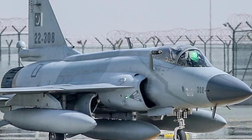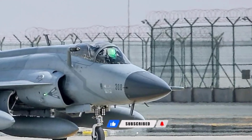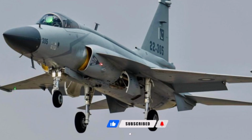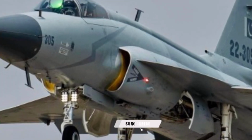As we look ahead, the JF-17 Thunder stands as a symbol of technological progress, strategic collaboration, and military independence. With each new variant, it's not just keeping pace with the world's top fighter jets, it's carving out its own legend.